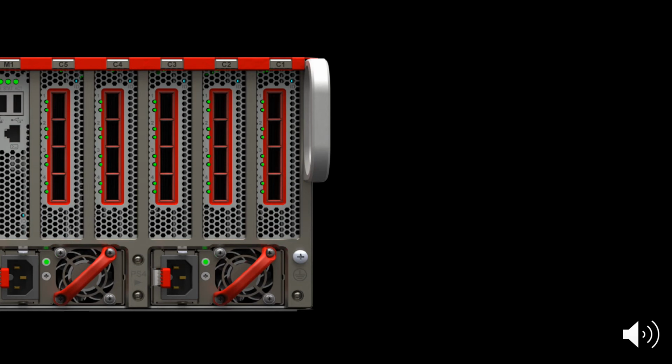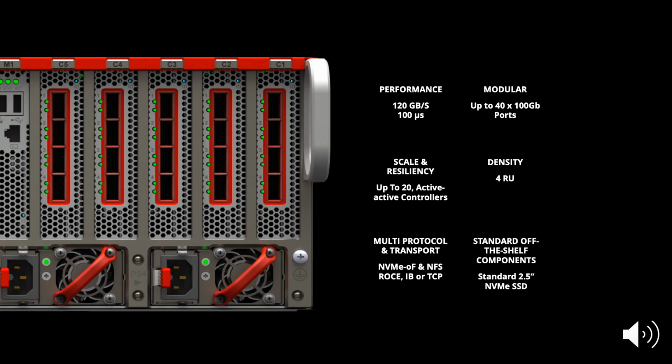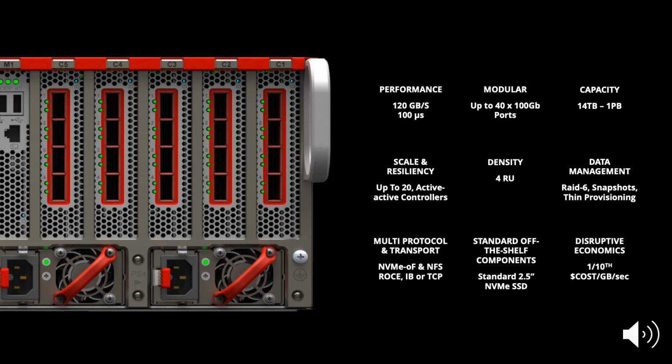Just a quick recap. In this cool little array, we pack 120 gigabytes a second with 100 microsecond end-to-end latency, up to 20 active-active controllers, supporting a wide range of NVMe over Fabrics topologies. We connect to hosts with 4 100 gigabit InfiniBand or Ethernet ports per line card, taking up only 4U, supporting any manufacturer's NVMe SSD, with up to 72 drives or about 1 petabyte of capacity with today's SSDs, all of the management features you'd expect in an enterprise SAN, and all for about 1/10 the cost of the big storage brands.